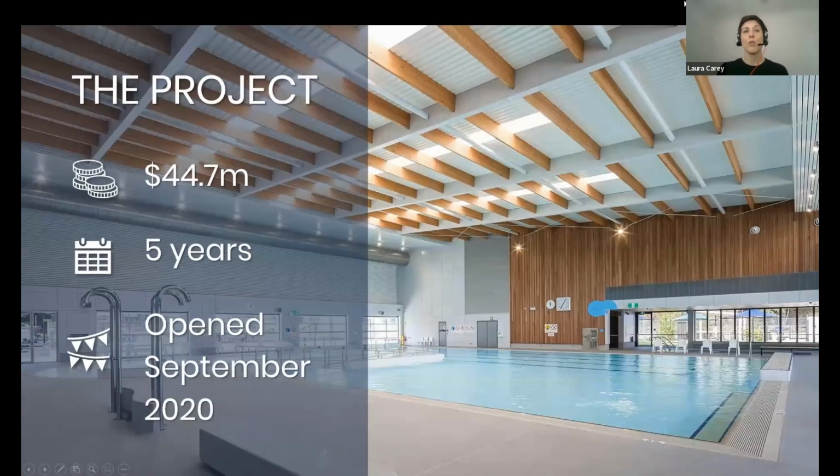So a bit of an overview of the project. It was an early aquatic electrification project in the scheme of things in Australia. The project came in at just under $45 million and took around 5 years from its first inception. It opened in September 2020.